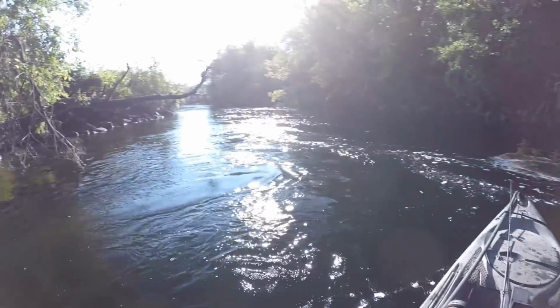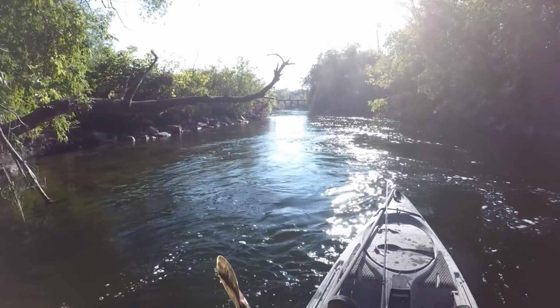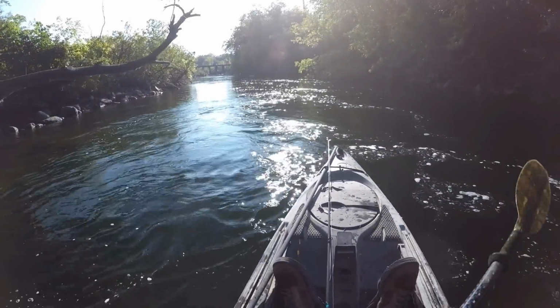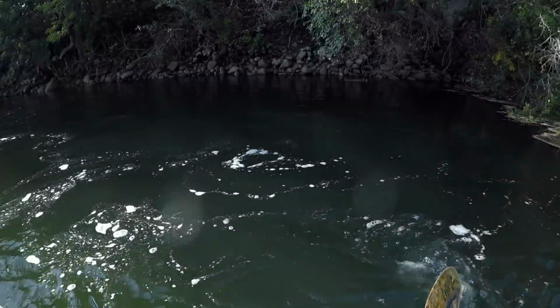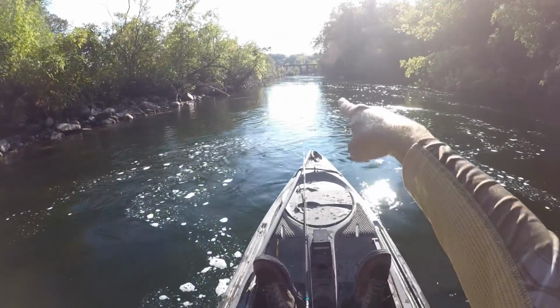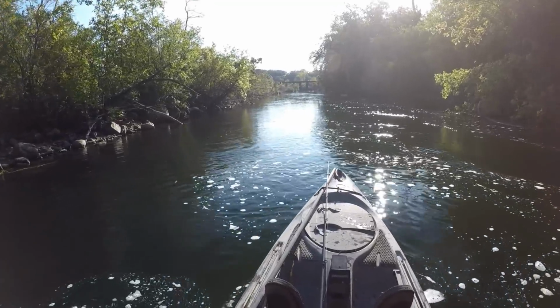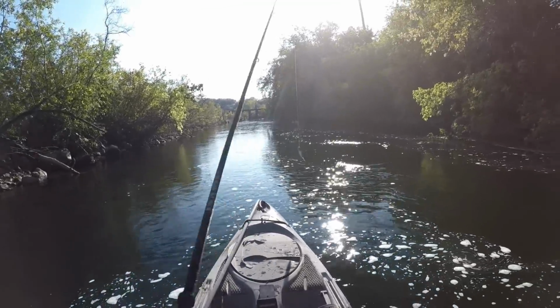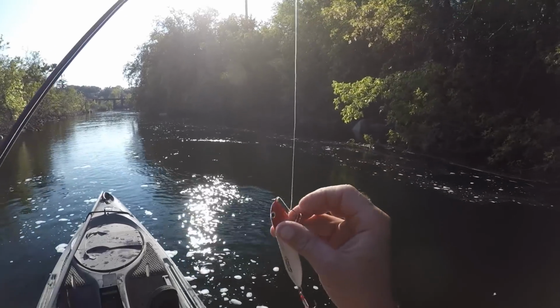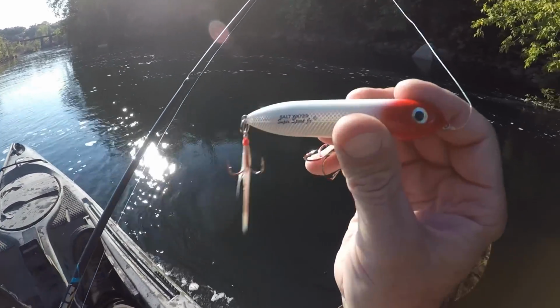Seems like the bigger ones are downstream where the current slows down a little bit. And generally this time of year, late September, is when those big fish start moving off this more swift current upstream on the rivers and down towards the lakes and the reservoirs that they flow into. So we'll head back down that way. See if we can find a couple more quality fish out here willing to hit that spook.